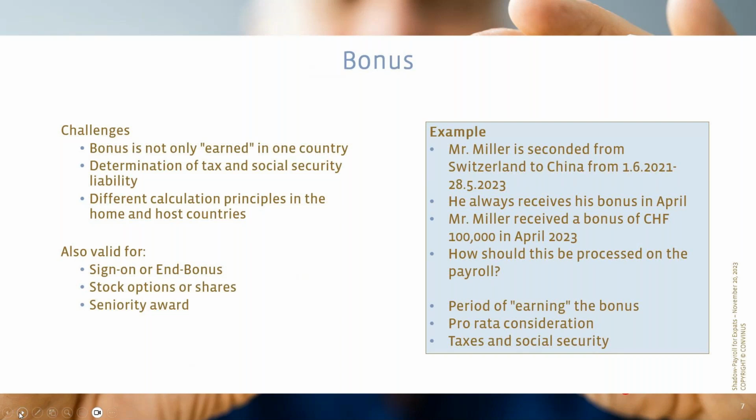What you have to look at, now that sample is quite easy, is that he had been working in China in the whole year of 22, and usually a bonus is related to the year before. So you will have to check, when you pay out the bonus in April 23 and it is relating to the business year before, whether that individual has worked in China for the whole year. If the answer to that question is yes, that's the case, so the complete bonus will be subject to Chinese taxation.